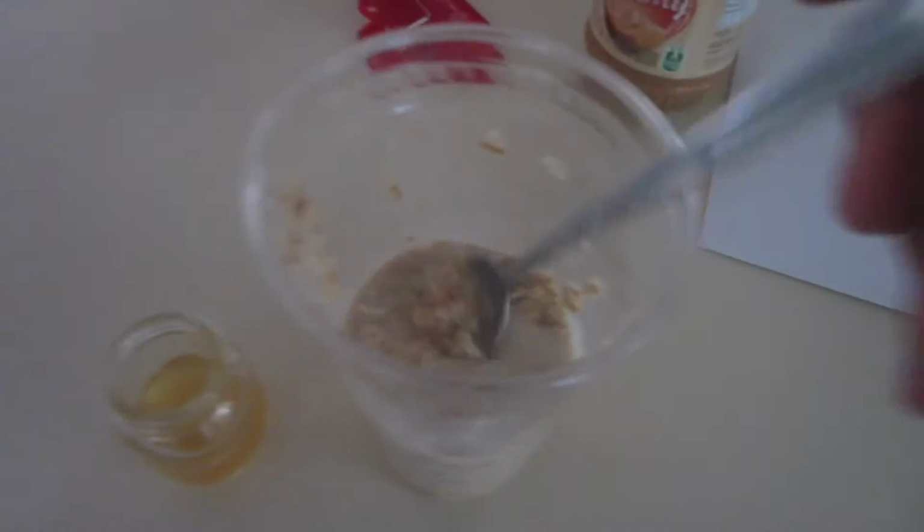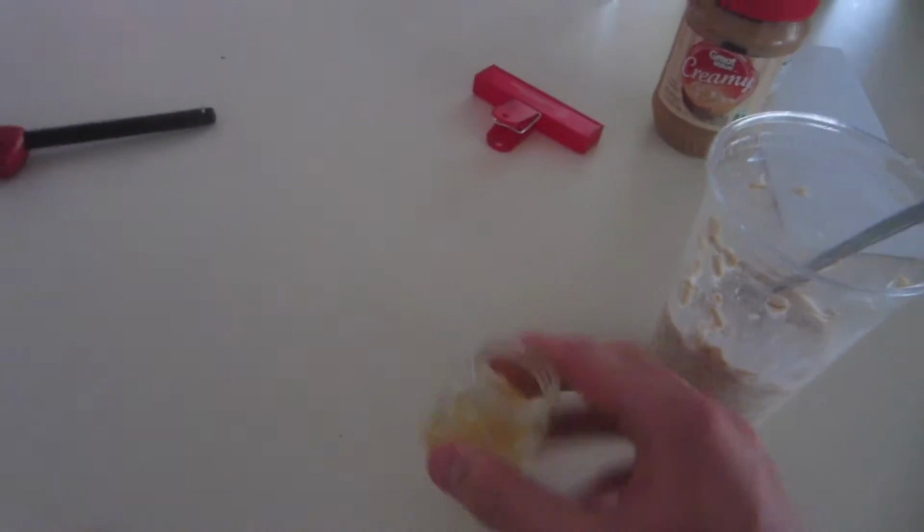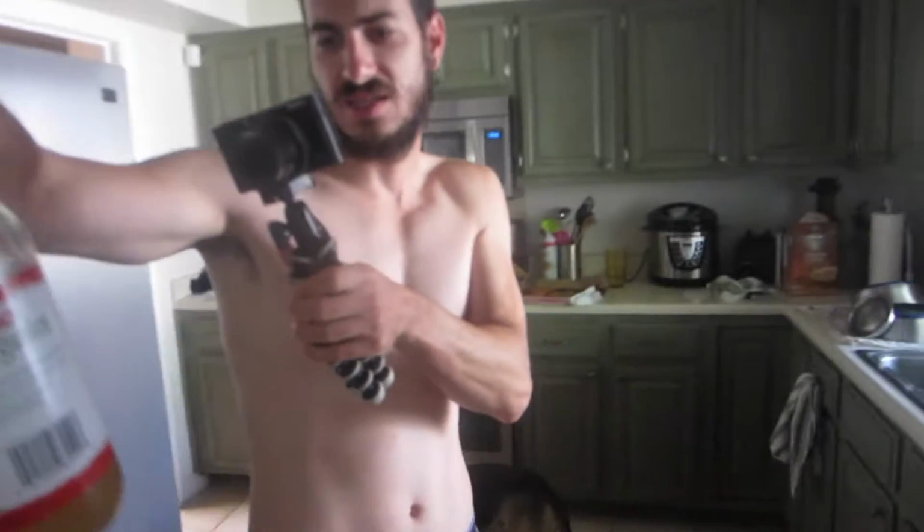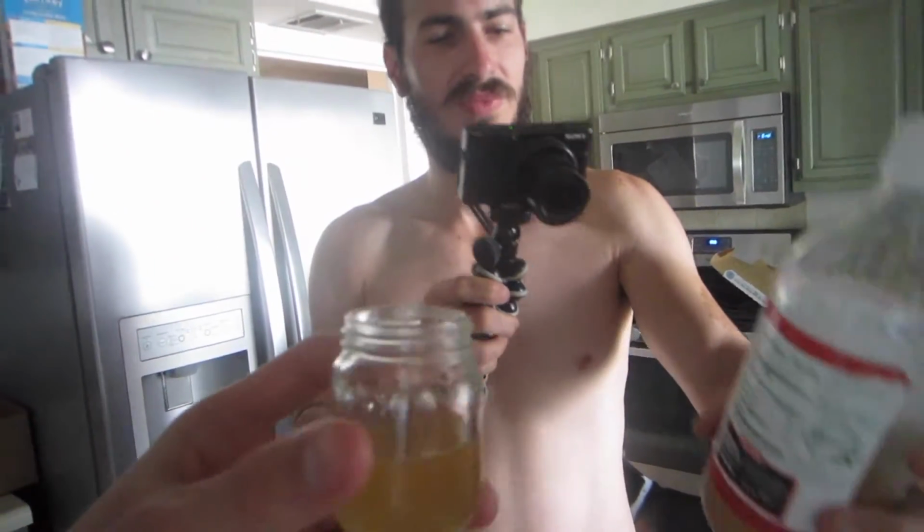Alright, so for breakfast is some oatmeal, and we have some apple cider vinegar. Apple cider vinegar. With the mother. So what is the purpose of drinking this? It has a lot of medical benefits for you, health benefits. It's supposed to be good for digestion, for blood pressure, for blood glucose, for overall health. And this is the first time Cody's had a shot of it. It's going to be like a punch in the face, I swear. Wow. How's that? That's kicky.